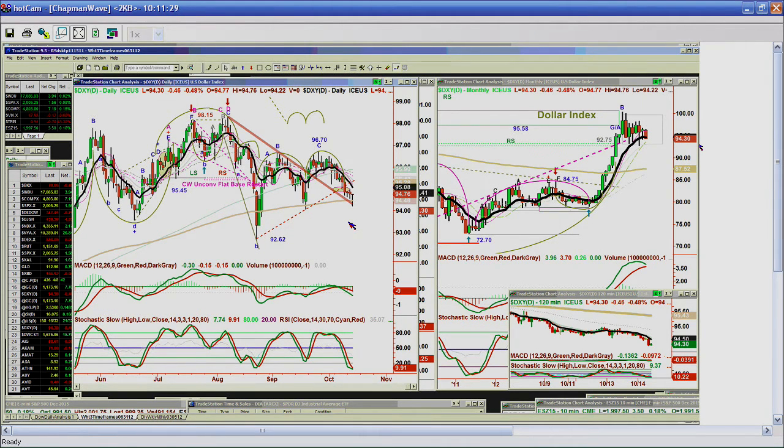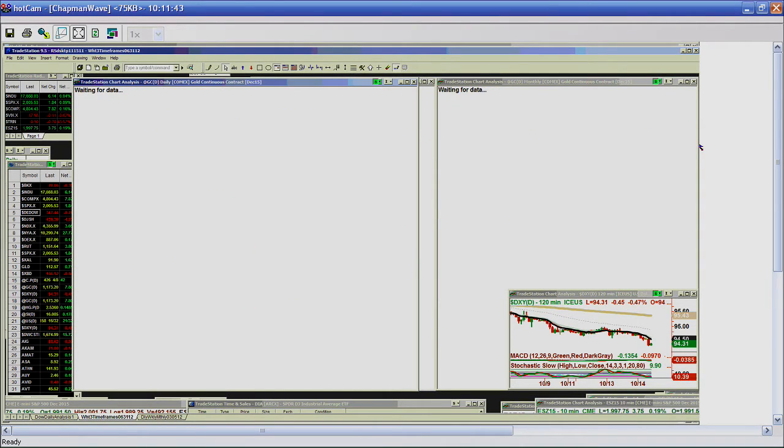My thinking here is that there's a good chance that the dollar will find some support in the 93.70s, somewhere around there, and then have another bounce. And at that particular point, it would be the gold, the continuous contract of gold, which is this still leg C?